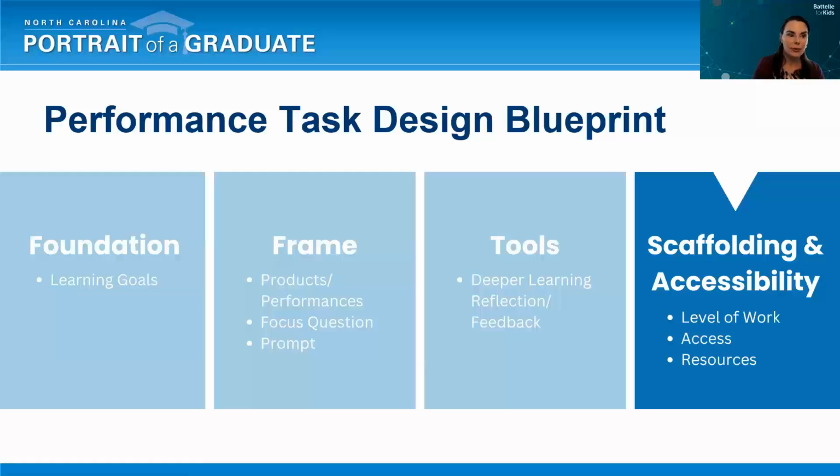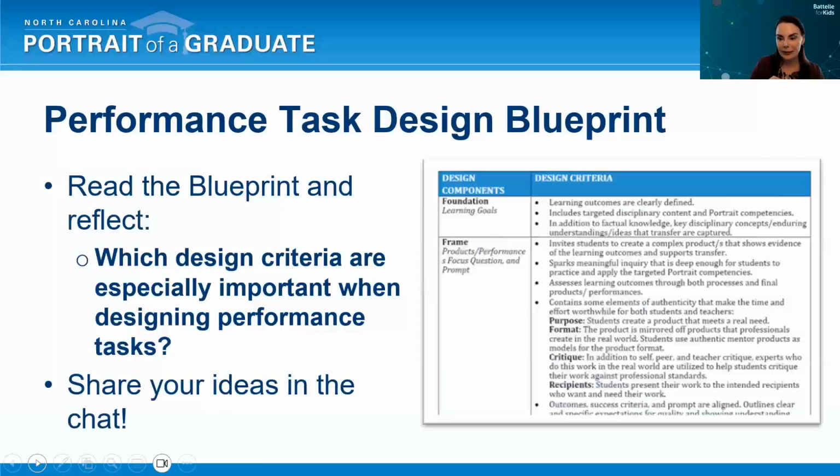And then the resources that are provided by the teacher are carefully selected to ensure engagement and accessibility. So all of these things are part of that blueprint that was guiding our design from the very beginning.